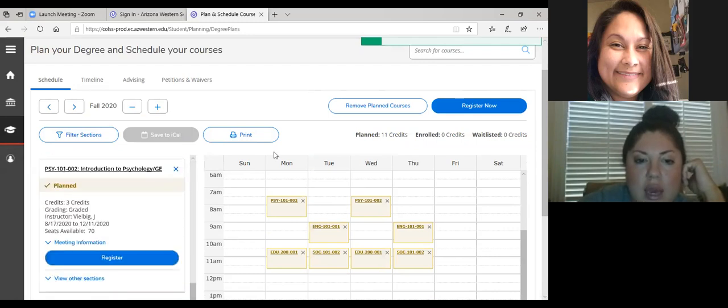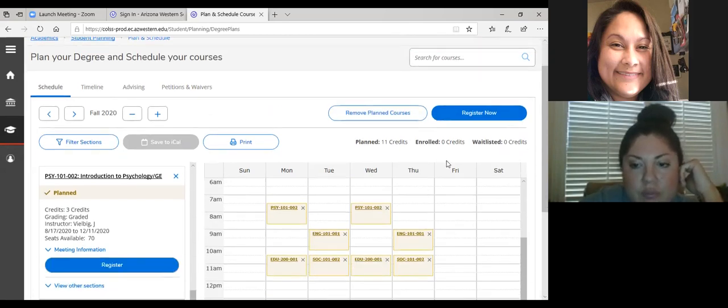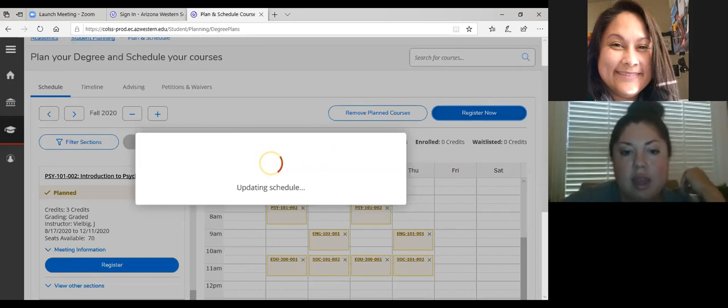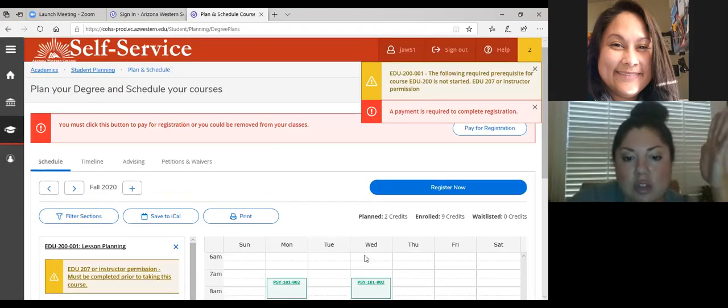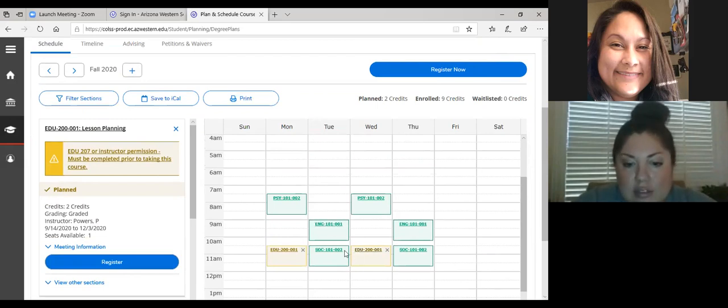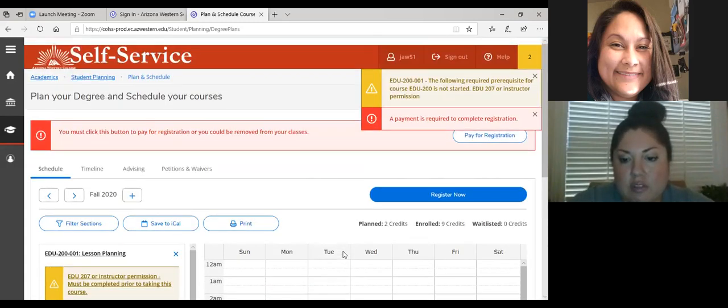So we can go through, and if his registration period would be open, we would be able to click on register now. Let's try it and see what happens, see if Jose Weber can register for classes right now. When a class registration is processed, it's going to change color from the yellow that we see here to green. So that kind of tells you that you're good, you're in the class. Okay, so perfect. So we were able to get into the 3 classes. And then of course the EDU 200, it's giving us kind of like a little message that we need instructor permission. But Jose is enrolled in Psych 101, English 101, and Social 101 for the fall semester.